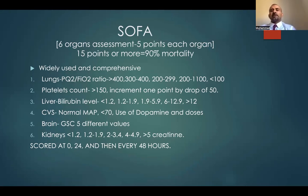Next is the central nervous system evaluation. Glasgow Coma Scale is used, 5 different values. Same goes for kidney dysfunction. Usually scoring is performed at 0, or as we mentioned before, at the time of presentation, that's our 0 hour, then at 24 hours, and then every 48 hours.